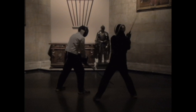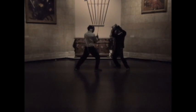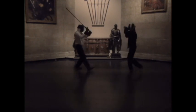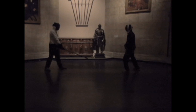Black executes a squinter cut at White's right ear. White parries Black's cut. Both combatants now withdraw. Each take 2 steps backwards, cutting with each step. Altogether, it looks like this.